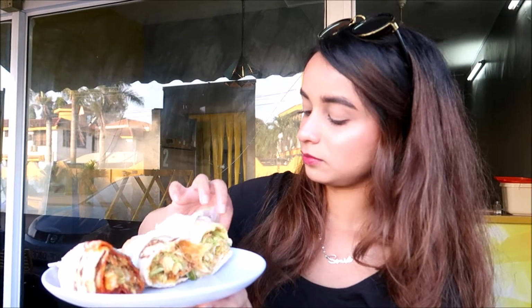Classic shawarma. Let's take a bite, guys. Yummy. This is for the people who don't like any sauce and love it plain. Then you can go for this one, and if you like some sauce, then you can go for this too. And if you like the taste of cuisine, obviously go for this one. So honestly, my favorite is Mexican, obviously, followed by classic, then cuisine.